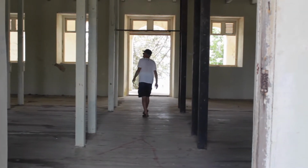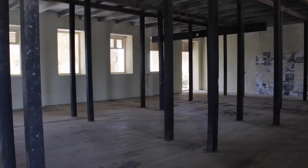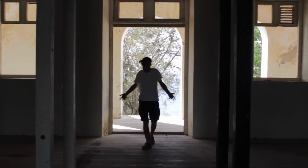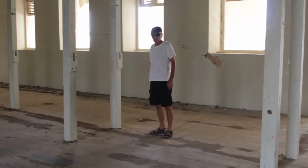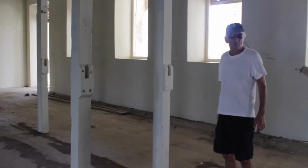So guys, this place is called a pest house that they used to bring sick people to get better so other people don't get the virus, and this is it. It's all old and empty now. They don't use it anymore. So we just came to visit it and see what it looked like, and this is all it is.